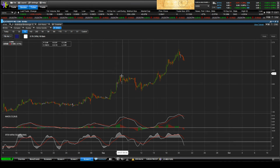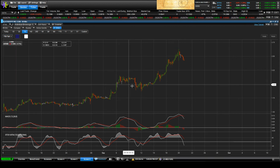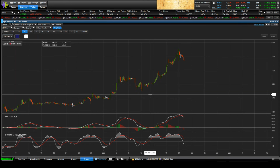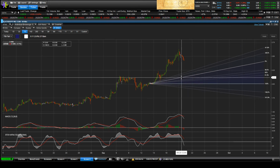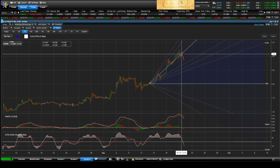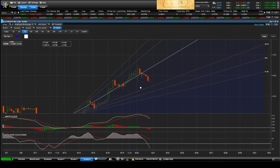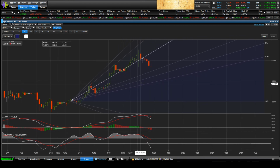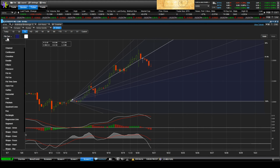Let's see here. Let's do that fib fan. Where's our MACD crossing? So we got one here. So yeah, let's go ahead and chart it from there. And go to this one here. Okay, so yeah, I think that's a pretty safe point to say that it might retest to. Let me get my horizontal line out.